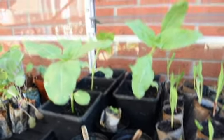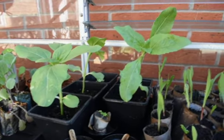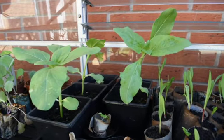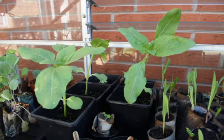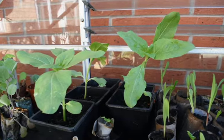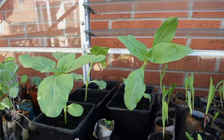And then in here I've got some sunflowers, and the variety is Sunzilla, and it's one that's supposed to get stupidly big, really, really tall and really, really big seed heads. And I'm growing those for a competition in the summer to see who can grow the largest sunflower head. So my bet's placed on these. I'm hoping they're going to do well.